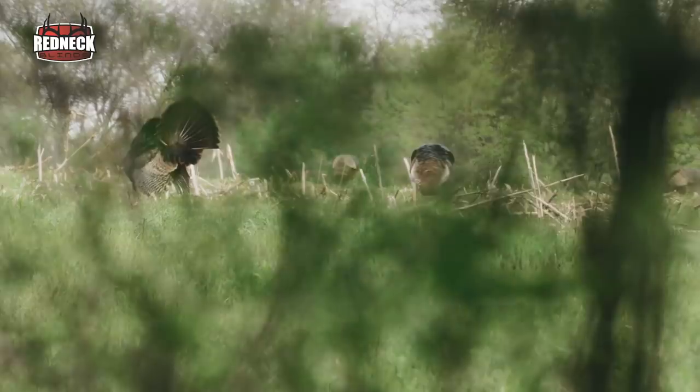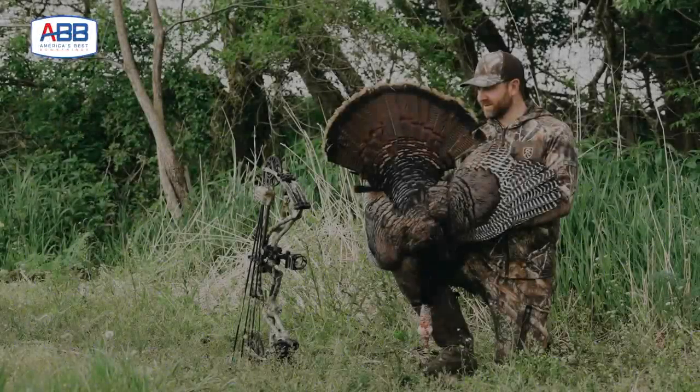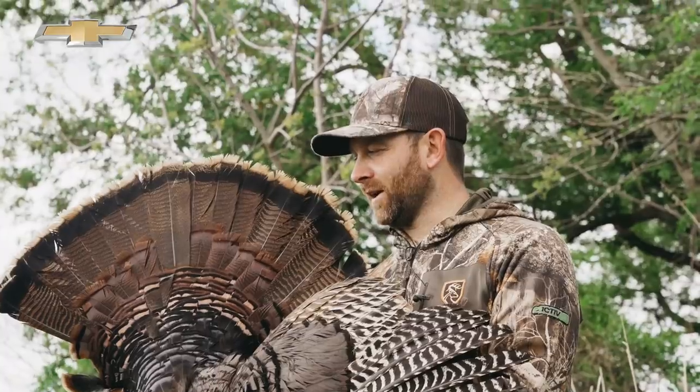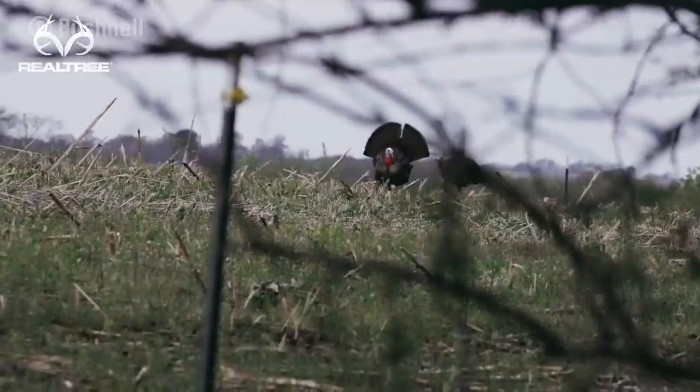As you can see, Grant and I had a fun morning. We got this one basically right off the roost, and I think one of the keys there was we didn't call at all. I told Grant I was gonna stay quiet at least till he got on the ground, but I think staying quiet brought that hen. The hen didn't lead those two toms away. She just came out to the field naturally.